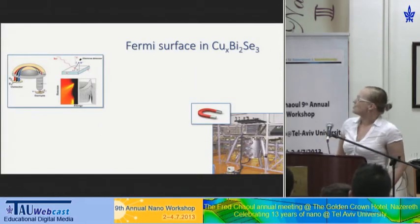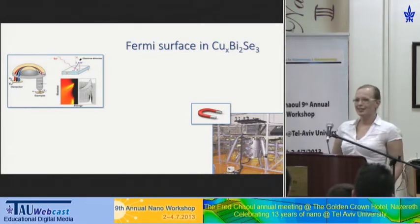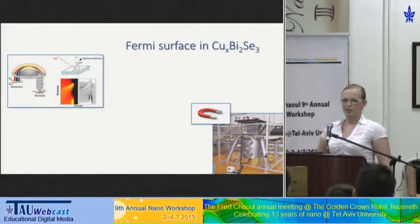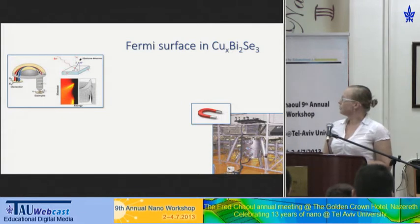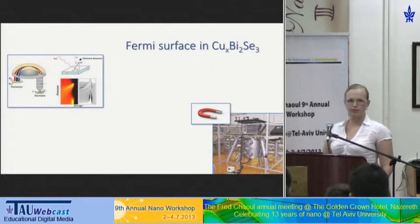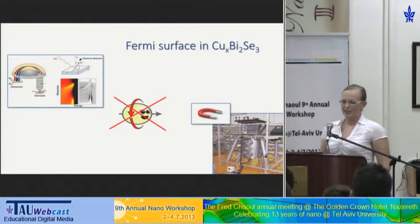So what we studied was copper-doped bismuth selenide with different doping levels with the two tools of ARPES, angular resolved photoemission spectroscopy, and Shubnikov de Haas oscillations, which we measure in high magnetic fields of up to 33 Tesla. We were able to map the Fermi surface of these materials at the different doping levels. And we find that at the doping level where the system is actually superconducting, it doesn't qualify as a topological superconductor, and it probably can't hold Majorana fermions on its surface.